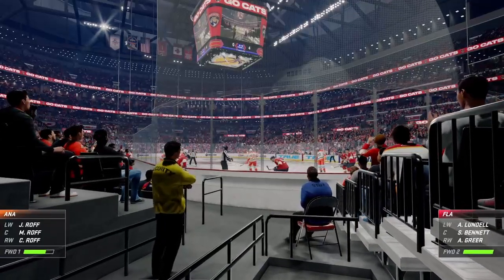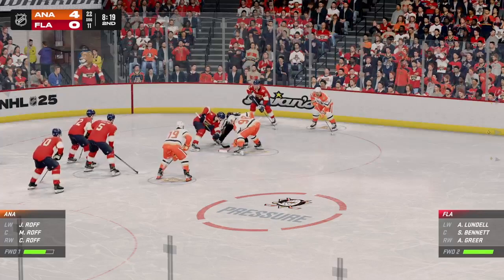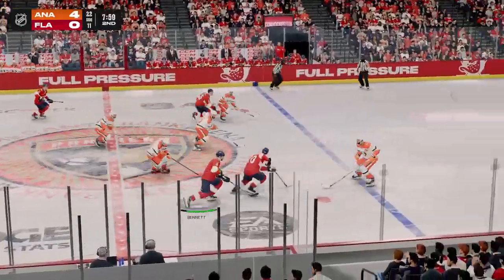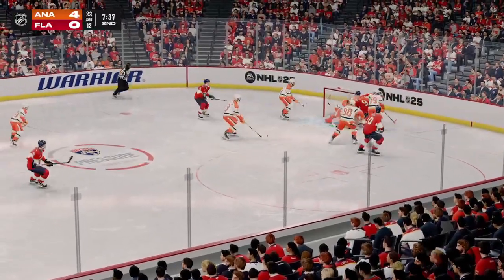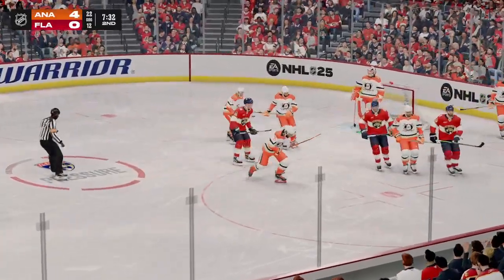Anaheim's dominated right from the start. Their offense clicking on all cylinders, and they lead here in the second. And they win the draw in the offensive zone, and they go to work. Into the offensive zone. Good use of the body to knock them off the puck. Florida's got to hold them in against the wall. Pokes it away. Excellent hand-eye coordination.